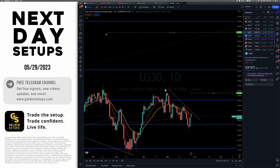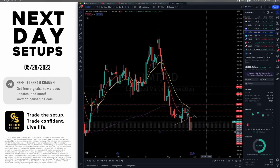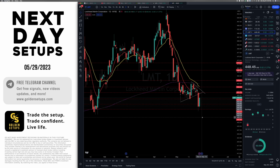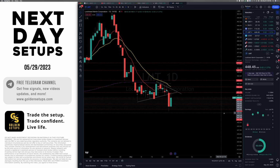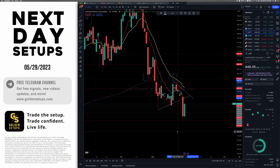Let's look at Lockheed Martin. I was checking out Lockheed Martin because I saw that the defense budget didn't get cut. Actually, they added to it. So I was looking at it for the possibility that we could move up. If that's the case, I'm going to be looking at this trend line over here for a move to the upside if we're going to be strong. But otherwise, I've got to say that it looks pretty weak right now.